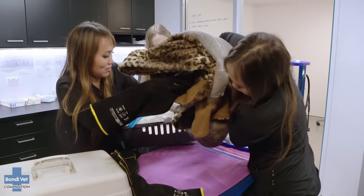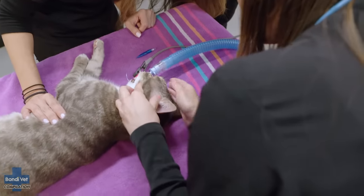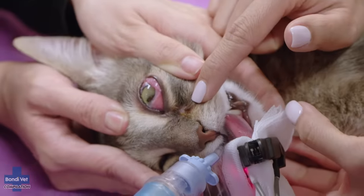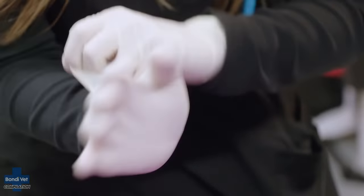With Paco finally settled, the girls can now get their first close-up look at his injured eye. Ooh. Oh, wow. Oh, that conjunctiva is really red. Can you just see that lower conjunctiva? So I'm just going to give the eye a very good flush.